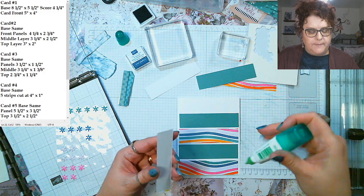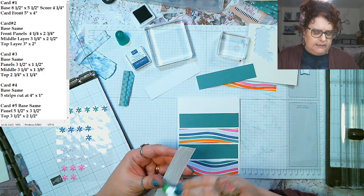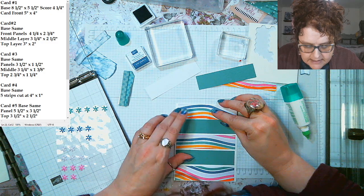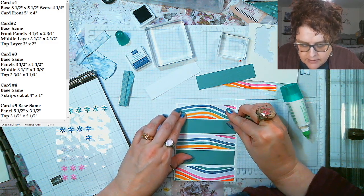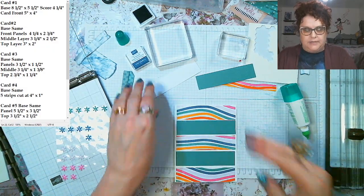So you see how I'm just laying the panels down? I just leave a little bit of space. I don't leave a ton of space in between. I think a little bit of space works out nicely. So you can kind of see that white, so you can tell they're panels, so that they're separated. Yeah, you just kind of do it that way.